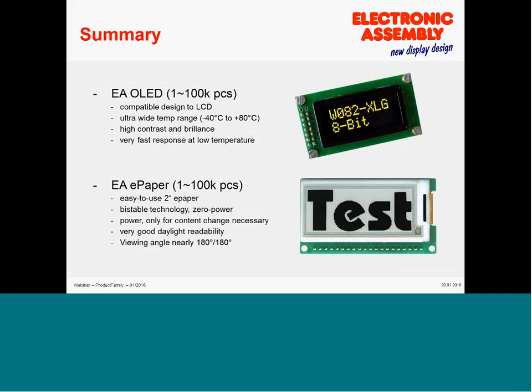With the OLED displays, you can also start with 10 pieces and ramp up to a couple of 100,000 pieces. The design is compatible to LCD. It has an ultra-wide temperature range from -40 degrees to +80 degrees. The biggest advantage is in the negative temperature range. The response time is very fast, already very fast at negative temperature.